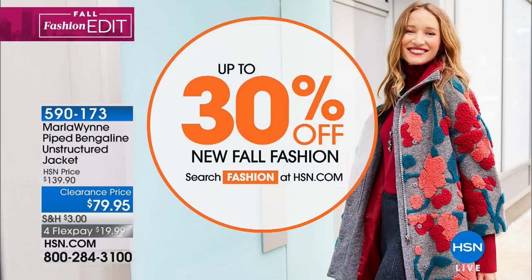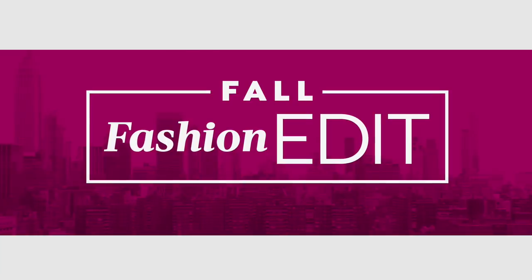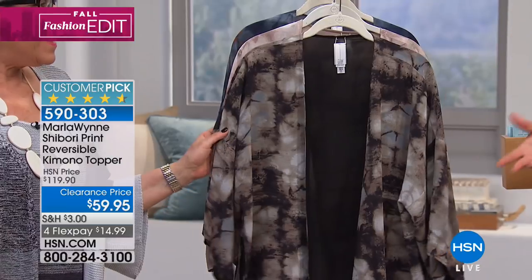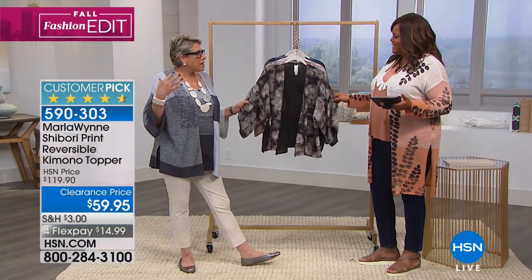But I love that we're able to offer you the lowest price on all these items you've been eyeing all season long. So this is the kimono. And I think the kimono is so popular. Did it make a comeback or did it never leave? I mean, it just seems hot. I don't know. I just love it because of its ease.